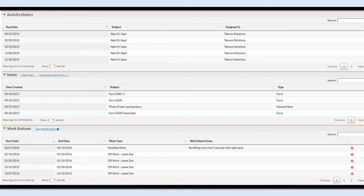So when you want to create a note, you come to this screen that we looked at before, and you can select New Note, or you can also select Generate Letter or Form, and any templated documents that have been entered into the system can be created from here, auto-populated with information from within the system, name, address, dates, those types of things. And then when you're done, it's going to automatically save that document as a note into Cypher.